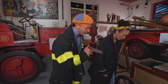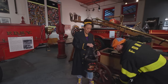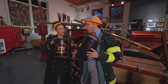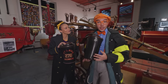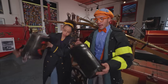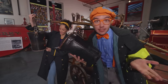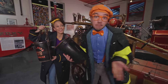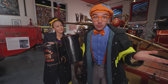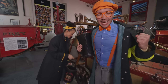Ooh. Whoa, and what are these buckets for? These are really sturdy, cool buckets. Everyone in the neighborhood would have one so that they could help put out the fire. I think it was called the Bucket Brigade. That's right, the Bucket Brigade. Whoa. Wow. Put out the fire with this because back then they didn't have fire extinguishers and sometimes it was hard to get hoses around to the right spot. Everyone would just work together. Teamwork.